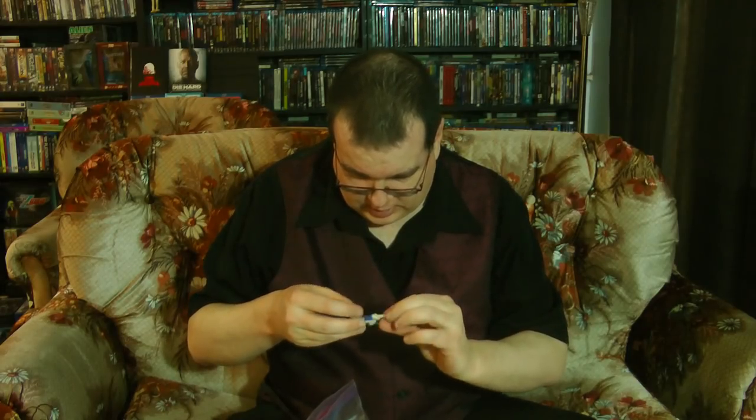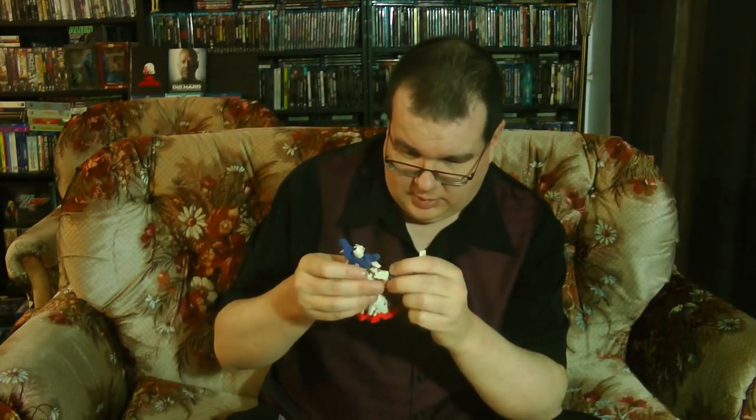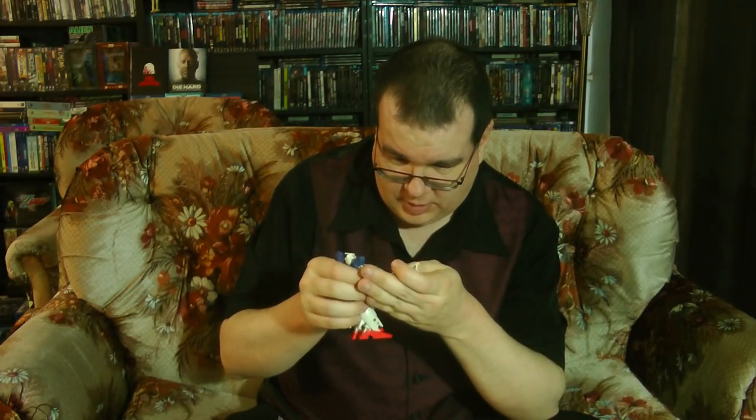Here's another plane like that. Very cool. And then here's a big honking shield, which I'm guessing goes with this dude. I'm guessing he holds this somehow.